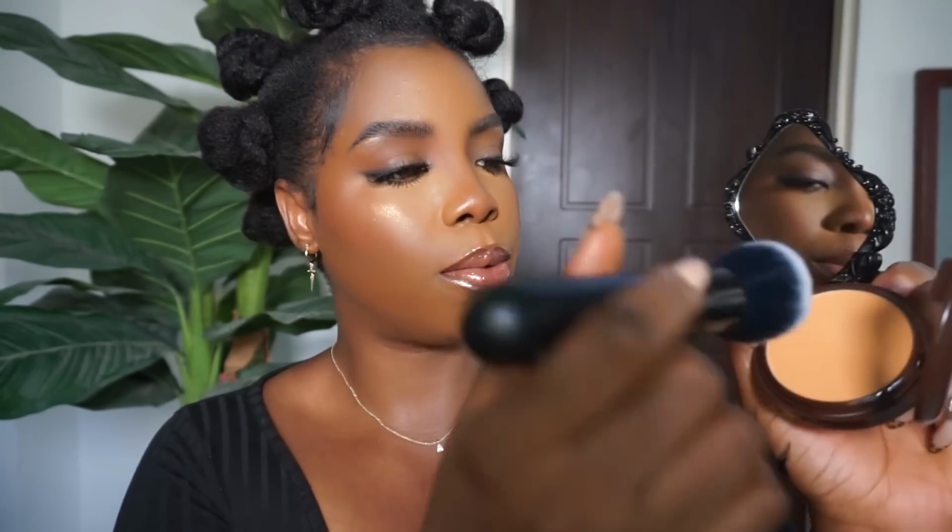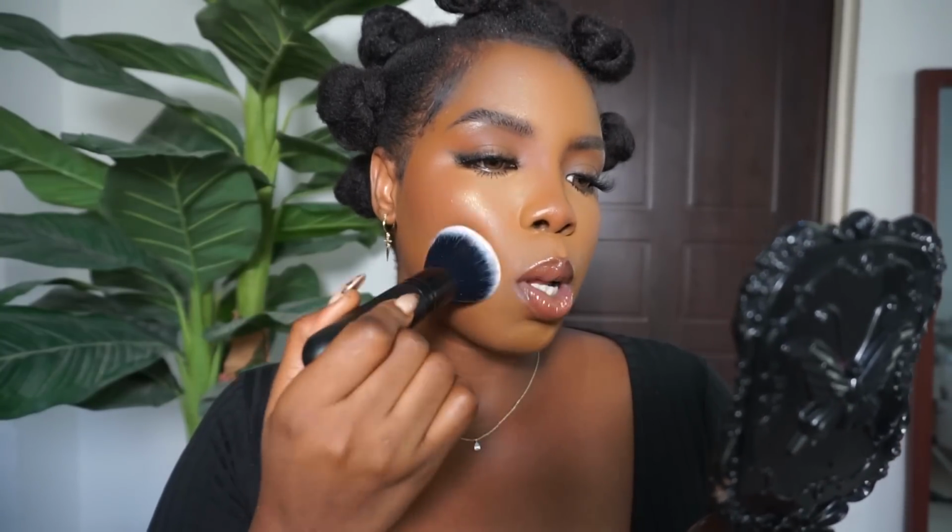It looks so pretty in person. If you feel like you need that extra coverage, take your powder brush. You don't need it for 10 minute everyday makeup looks, but if you feel like you do, take powder and just apply it to the perimeters of your face if you feel like you need the coverage, or the extra security so your makeup doesn't shift. Apply it like that.